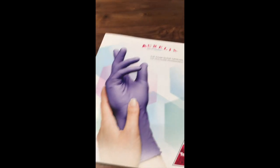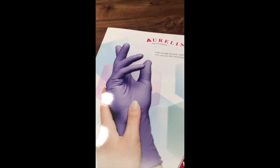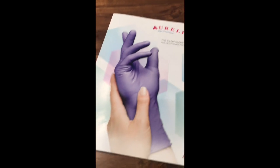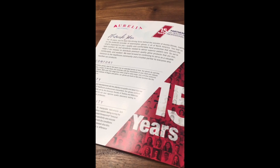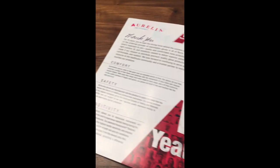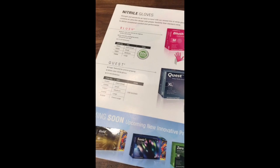And nitrile gloves and latex gloves aren't something you would think about too often pre-COVID, but today they're top of mind, I think, for everyone. So anyway, it's a pretty straightforward catalog. They were celebrating their 15 years in business, or at least 15 years in the U.S., I should say. And we built a campaign around that, and we also dedicated this page to it. But the rest of it is a pretty straightforward catalog. Your item numbers and all those kinds of things. But it was a nice piece for what it was.